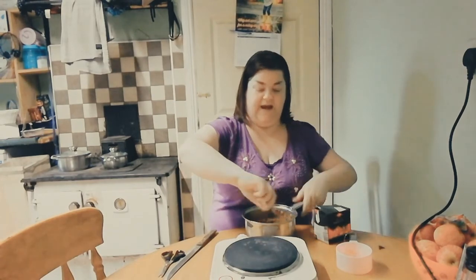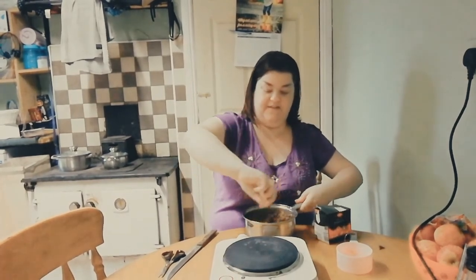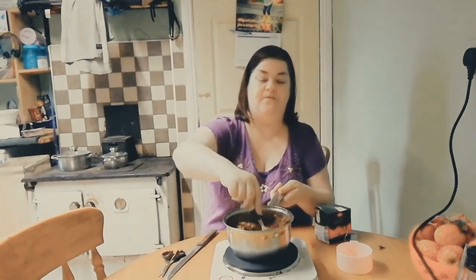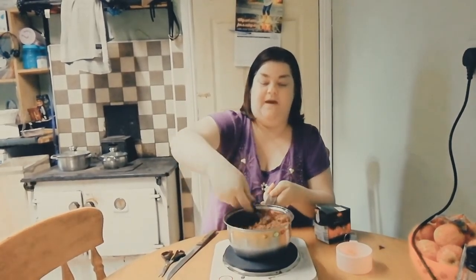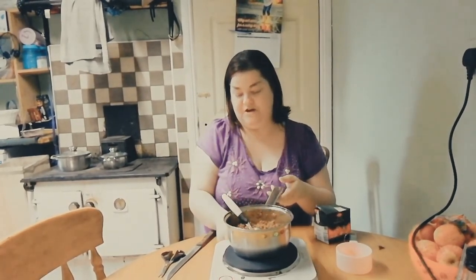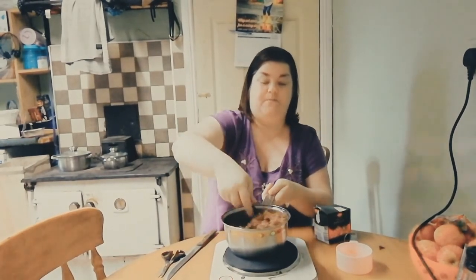And now, you can add any of your favourite veg to this. You can even use normal salad stuff. Now, I'm going to pop this back on my little tabletop thingy, hot plate. Haha, I got it. On my hot plate, I'm going to let this simmer down. I'm going to turn it down to 2 so it doesn't burn to the bottom of the pot.